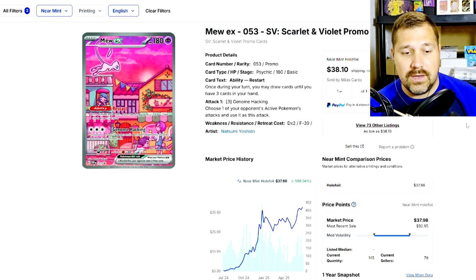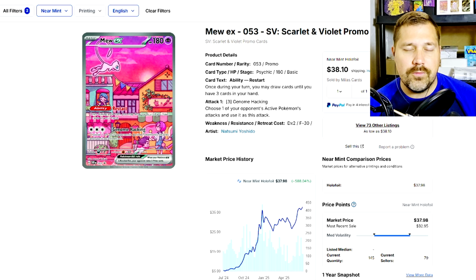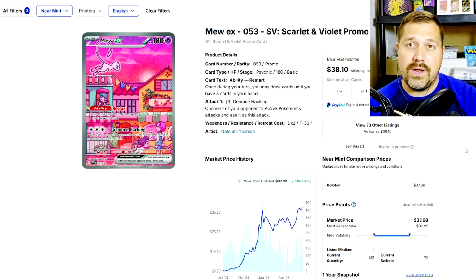Others that I think have a lot to go further in their performance over the long term is going to be the Mew EX. As a promo, it's one of the 3 promos you get in the 151 UPC. I got them up behind me here. The Gold Card Mew, and then you have this Mew EX, and then a Mewtwo EX available in the promo set. And I thought that these were undervalued for a long time. Then they started taking off quite a bit, and I was okay with that price point. And I think it's reasonable for now to hold out there.